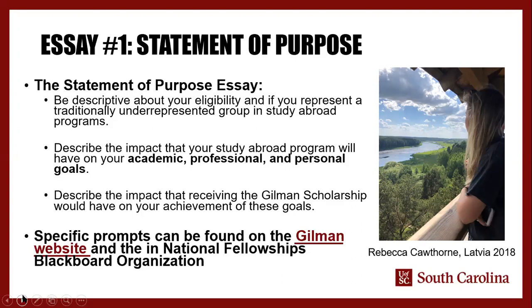This is also the opportunity for you to tell us who you are if you belong to one of those underrepresented groups that Gilman is trying to make study abroad accessible to. You need to say that explicitly in your essays, otherwise they will not know. They will not know if you're a first generation college student unless you outright say it. So talk about that and talk about how that has influenced your path or impacted you in any way.